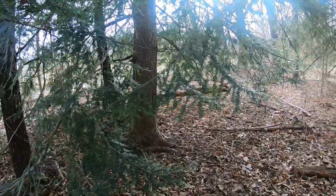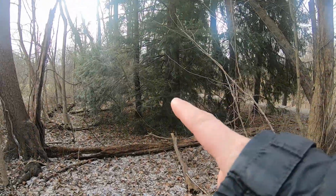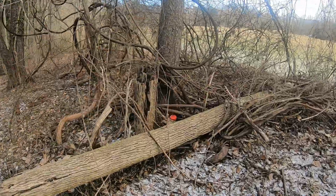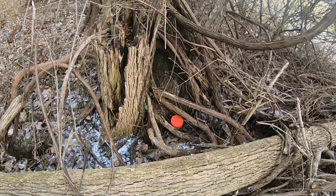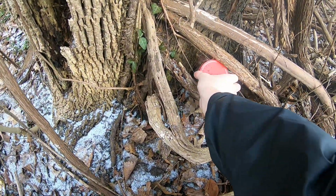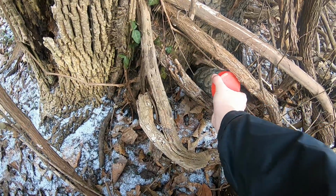Let's see it. We were in the wrong spot, totally. I had to use the hint. Hint said under a fallen tree. If you remember, we were over there searching by those trees looking for something hanging. And I came over here and I found it. It's a nice sized peanut butter jar right here on the ground. It's probably frozen in place. I wouldn't say that's under a fallen tree though.